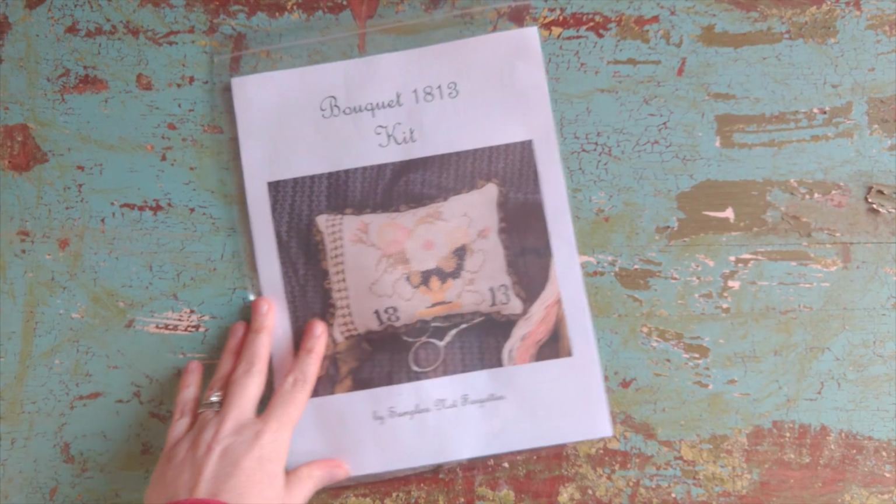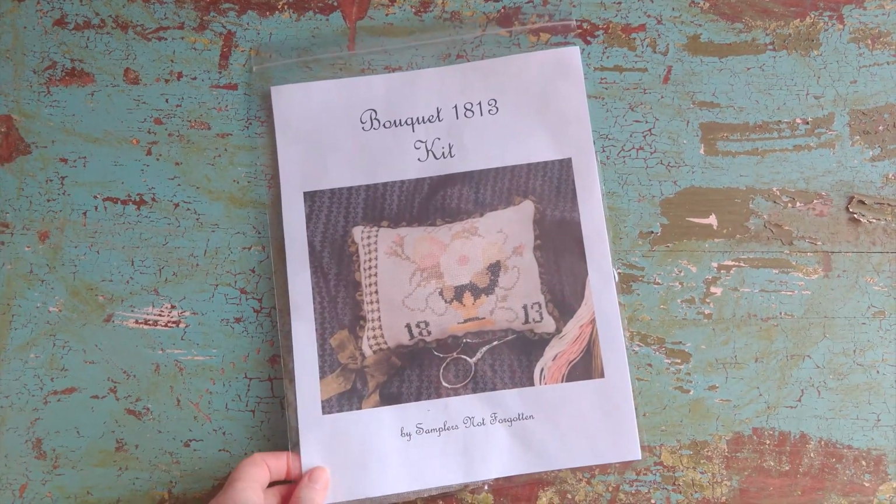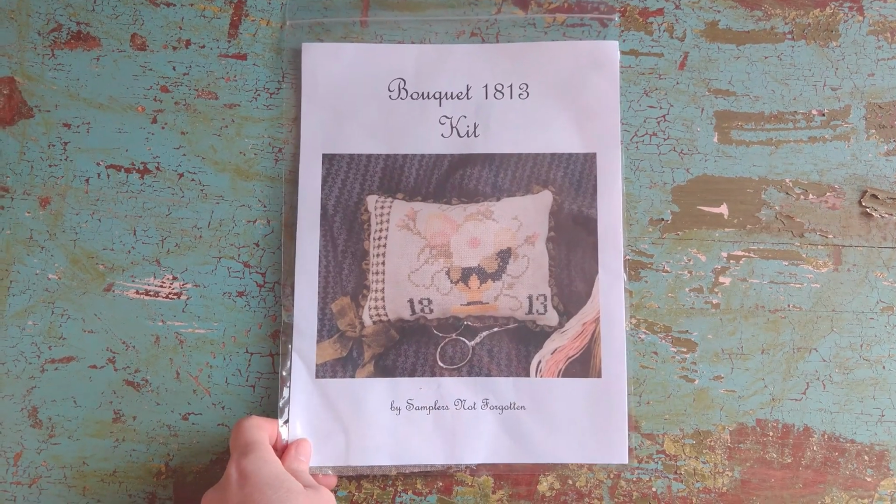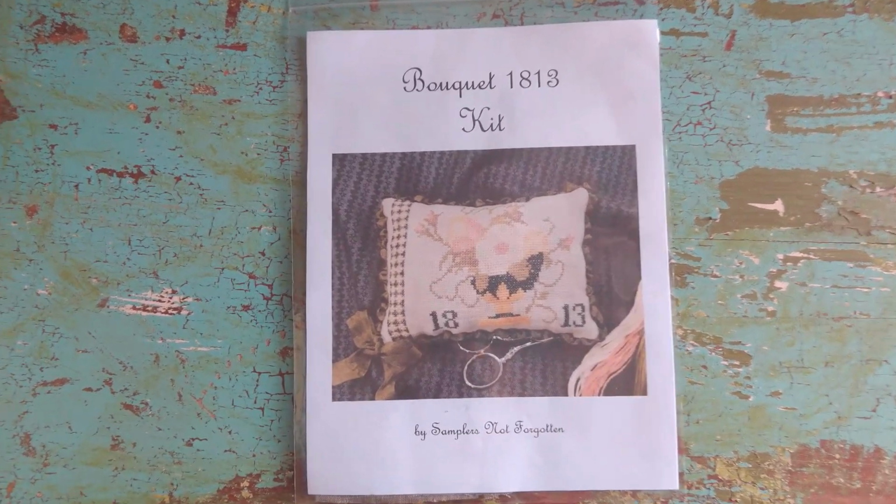So, I am now going to show you what I brought home from market. Okay, so what did Beth Twist bring home from the Nashville Needlework Market? Well, in no particular order, as I reach into my bag of goodies, I will show you. I got this Bouquet 1813 kit from Samplers Not Forgotten.